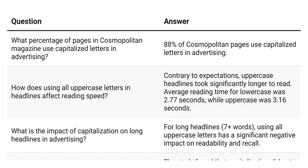That makes sense. So if I'm a marketer listening to this right now, what are the key takeaways I should be jotting down? Great question. I'd say there are three main points to remember. One, for longer headlines, stick to lowercase for better comprehension. Your audience will thank you for making your message easier to digest. Two, use selective capitalization to highlight key selling points. It's a great way to draw attention to what matters most without sacrificing overall readability.